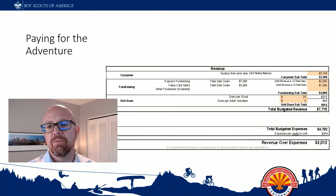And remember, fundraising isn't why most of our families got involved in scouting. It's how they pay for it, but it's not why they showed up. So be mindful of that, and let's not have year-round fundraisers or activities that just seem to never end in that capacity.